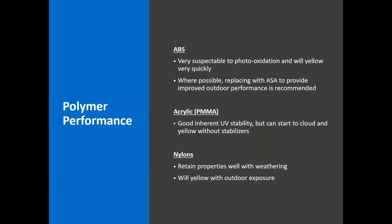Nylons, they tend to hold their properties really well when they weather. Now, if you use a natural or a dyed material versus something like a black, you'll start to show yellowing pretty quickly. And so part of this is understanding what matters to you as an end result. Do we care if it discolors as long as it still performs well? Or can we have absolutely no color shift? And so that's part of the determining factor on if it's going to be okay or not in our application. But nylons, they weather well in terms of they'll retain their properties really well. So if you need outside for a long period of time doing whatever it's doing in application, it's going to do that. Maybe it'll just discolor a little bit.